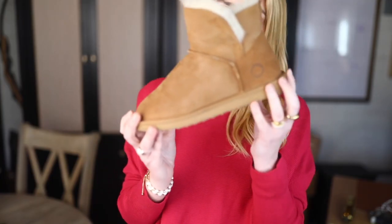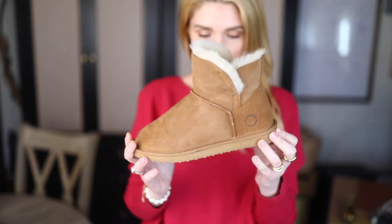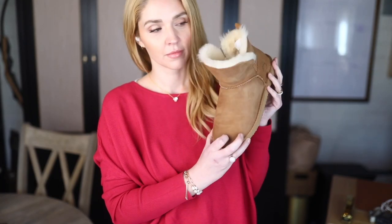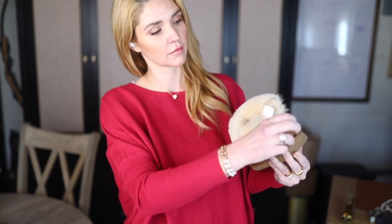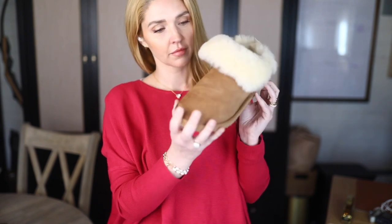The last thing are these shearling lined booties, boots, whatever. I did not want to pay for Uggs. I didn't want to pay the Uggs price. I am hard on shoes. I'm hard on shoes a lot, especially if they're comfortable shoes that I know I'm going to wear the crap out of. I struggle with buying the more expensive versions of those kind of shoes.